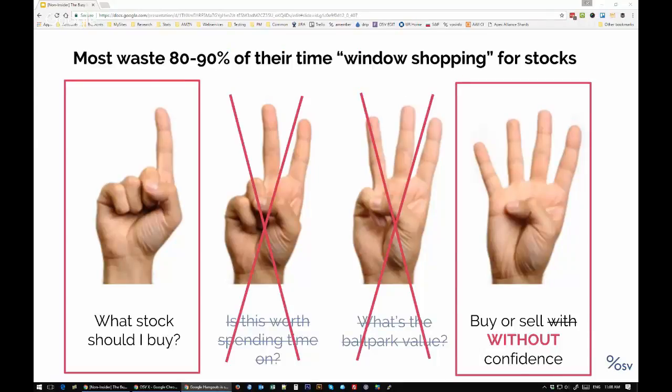But here's the actual process for the majority of investors, especially with us being so busy and with the limit of how much time we can spend. We spend most of our time just window shopping for stocks. We read about something or hear about something, and we think that it's a pretty good idea. So we go from step one, what stock should I buy, to immediately buying.